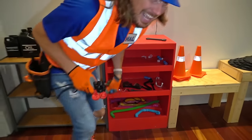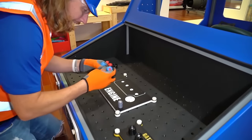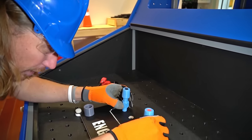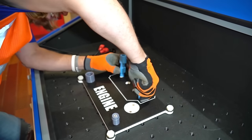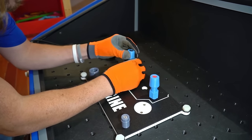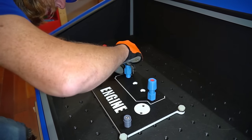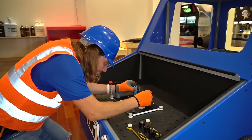Come on, let's go. All right, so we've got to put some connectors on our engine. On these connectors, there's a black and a red one. So let's get these in here. All we have to do is twist them in just like that. There's one there and there's one here. Come on, get in there. Almost. Here it goes. Oh yeah, there we go.